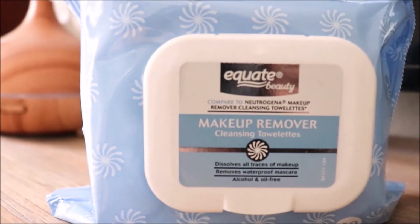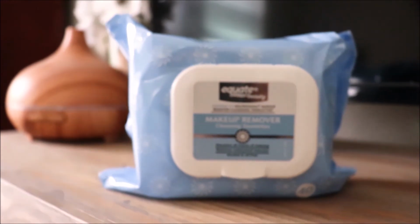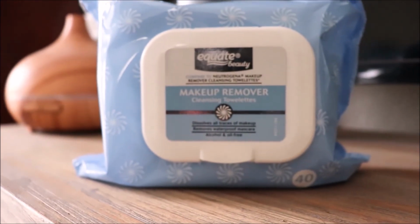First, remove the majority of my makeup. I do use, again, the Equate brand. This is compared to the Neutrogena makeup remover cleansing towelettes. If you don't want to get the Walmart brand, the Neutrogena cleansing towelettes are the same exact thing. This is just a little bit cheaper and it comes with more. This is only like $4 at Walmart and it lasts forever.